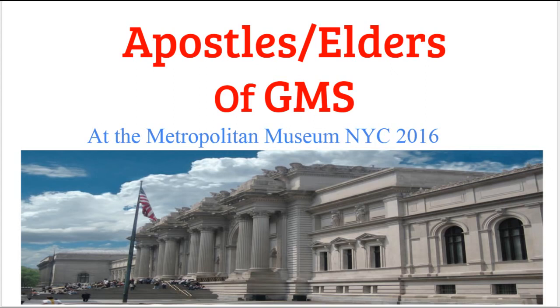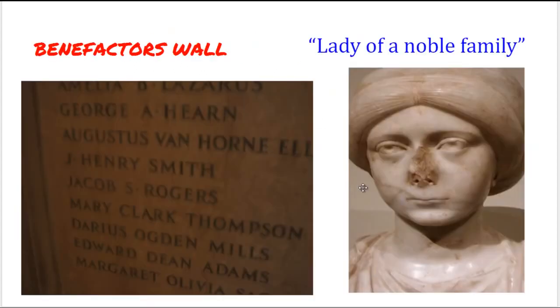So when we first came into the museum, the first artifact we saw, the first statue, if you will, as you're looking at it here, was this statue. I didn't get to take a picture of the plaque of this statue, but I believe it said it was a lady of a noble family. She was holding a scroll in her hand. What's the first thing you notice in this picture? Her nose is broken off.